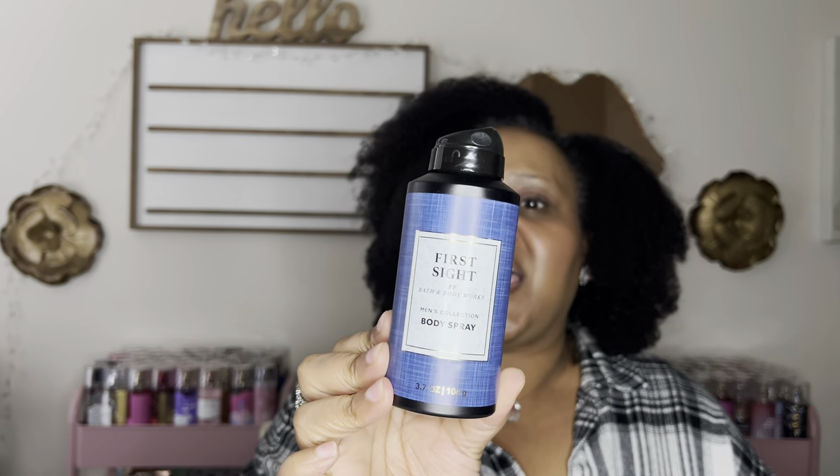This has notes of Italian bergamot, rich woods, and sugar musk. My friend at work also, she was like, oh my goodness, this smells so good. I was like, I know, right? She said, I would wear this. This, to me, smells perfectly unisex. Now, if you know that Kaoli scent, ooh. Oh, my goodness. This smells like it's a musky, sweet scent, but fresh. Perfectly unisex.